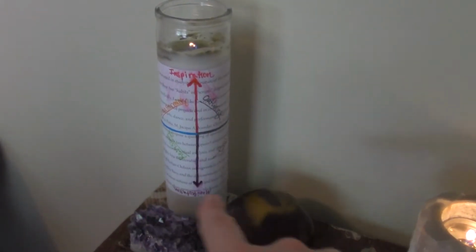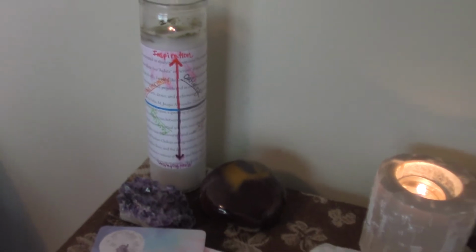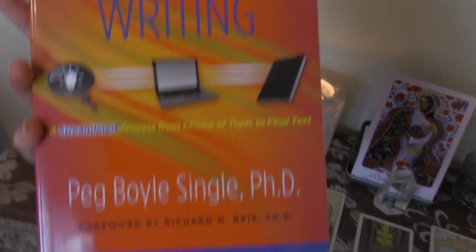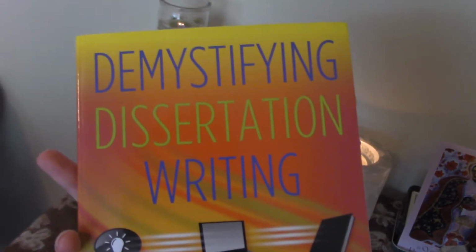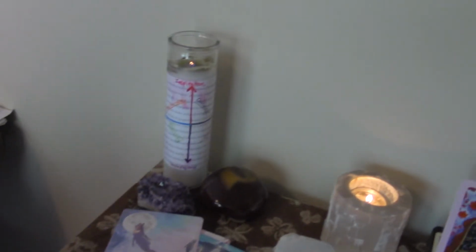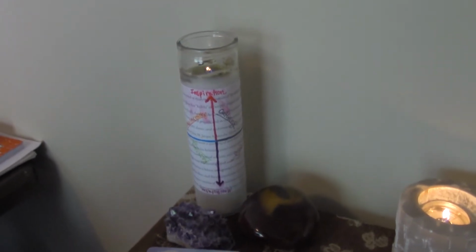And then this candle here is a candle that I kind of decorated. I just printed out the focus statement for my dissertation. And I got the idea of the focus statement from this book, Demystifying Dissertation Writing by Peg Boyle. If you are in the social sciences or the humanities and you're about to start a PhD, you're in the middle of a PhD, or you're thinking about a PhD, or you're about to start your dissertation, grab a copy of that book and read it, please. Do yourself a favor. It's an amazing book, and it's really helped me to see this huge dissertation project as something that I can actually do and that is feasible.